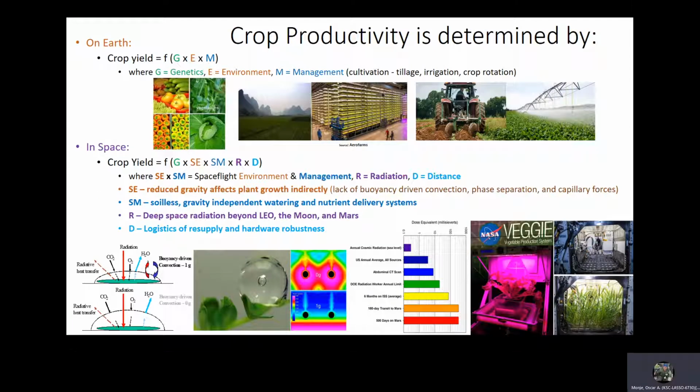On Earth, crop productivity is determined by interactions between genetics, environment, and management. For example, higher productivity is achieved in vertical farms compared to traditional field agriculture when the environment, that is the light, the CO2 concentration, the humidity, and temperature, are controlled and water delivery is optimal. In space, crop yield is affected by the spaceflight environment and management, radiation, and the distance from Earth.